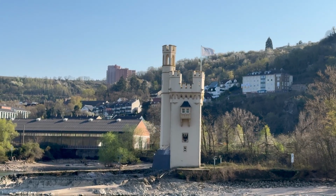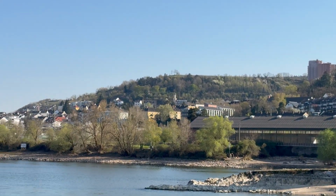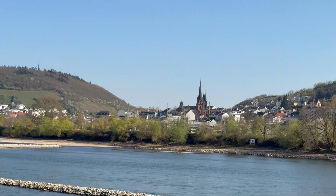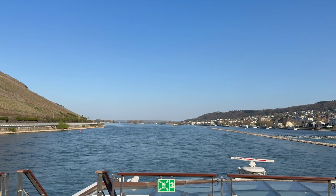Yuck. Well, that was our gorgeous day on the Rhine, and I hope you enjoyed it. So many castles. There were a few we didn't see, but I was thrilled with what we did get to see.